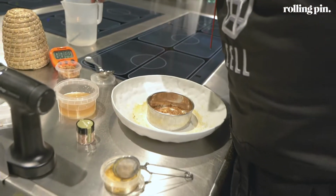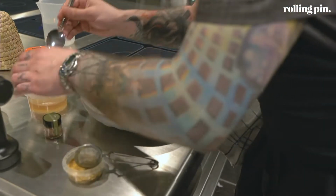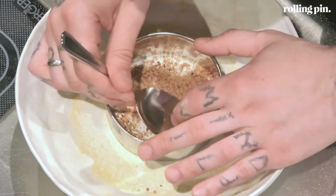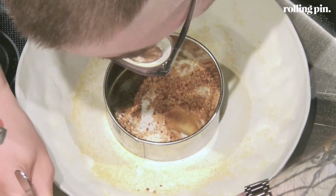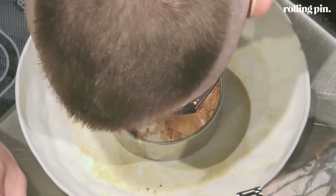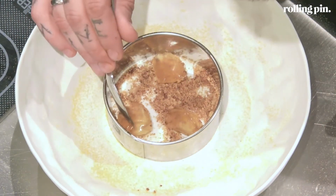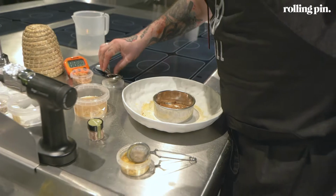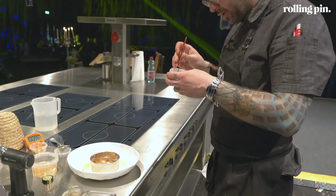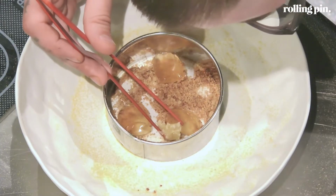Okay, the next step, to put some jelly from mead on the top of crumble. Perfect. Honeycomb, yeah, it's a very important part of introducing bees and honey.